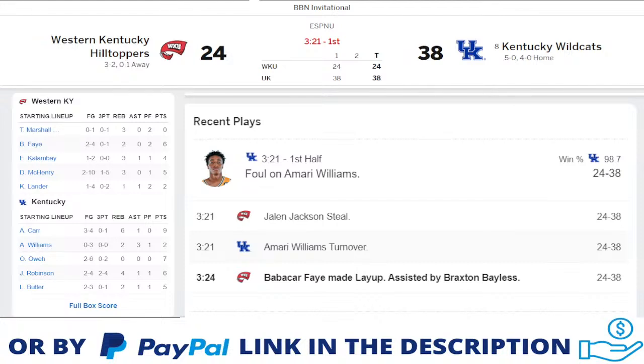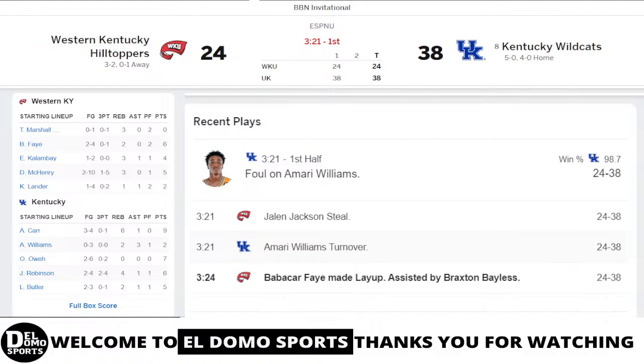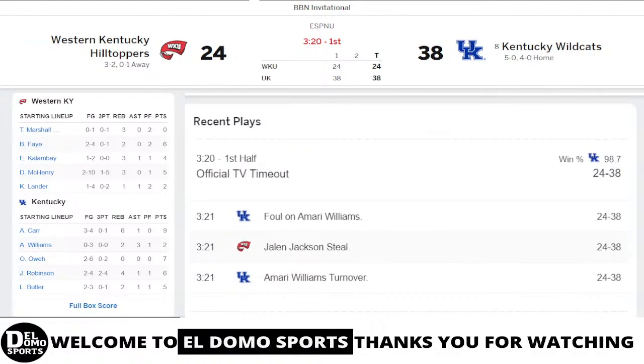Interesting little turn of events right there. Top's going to need a whole bunch more of that. We have 3 minutes and 20 seconds left in the first half. Jackson shooting free throws when we return from our timeout.